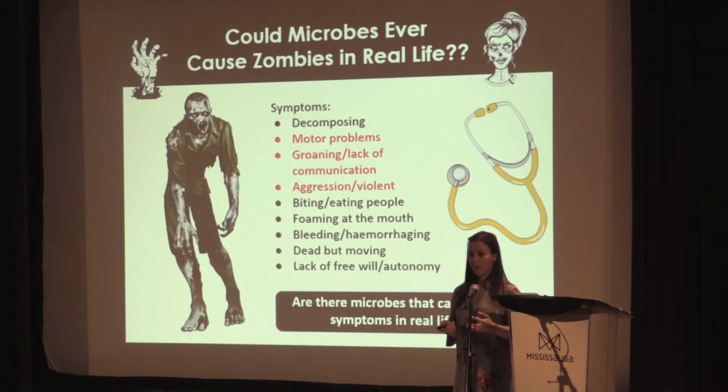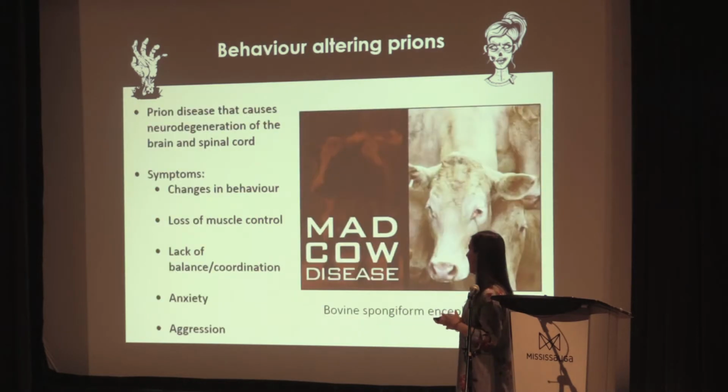Next up, we have the motor problems as well as some of the behavioral problems and the aggression. And this can all be explained with mad cow disease. Mad cow disease is a disease that's caused by prions, particularly in cattle, and there have been huge outbreaks of these in the UK in the past.